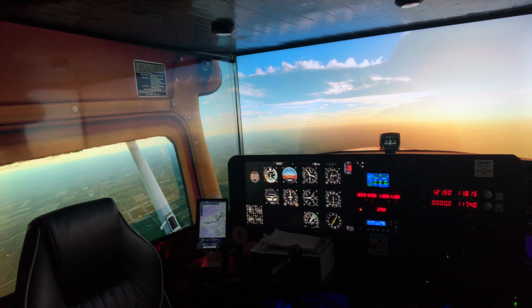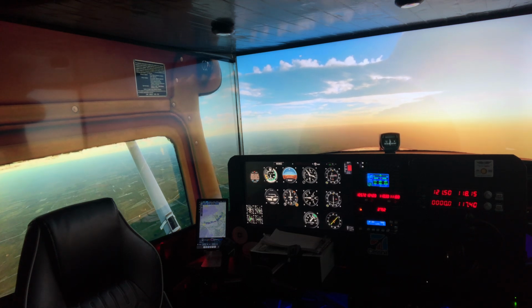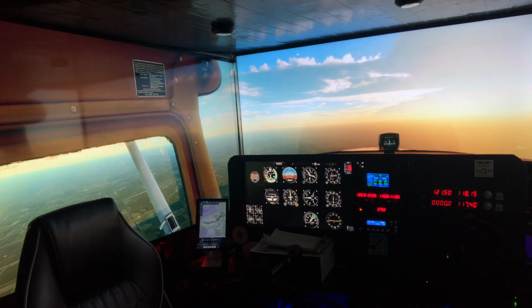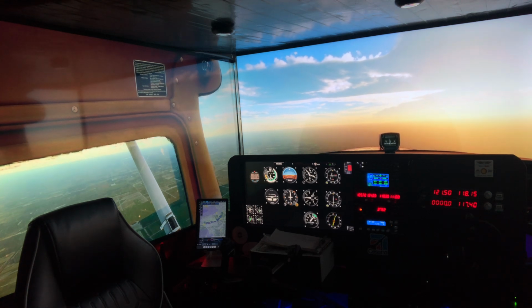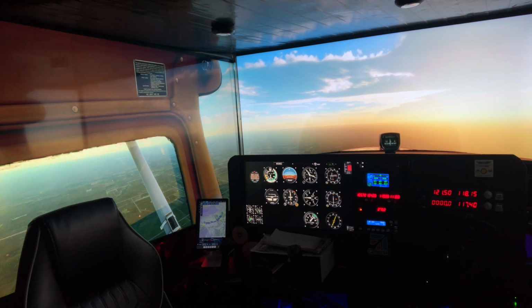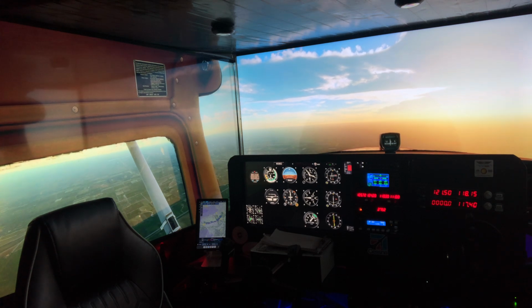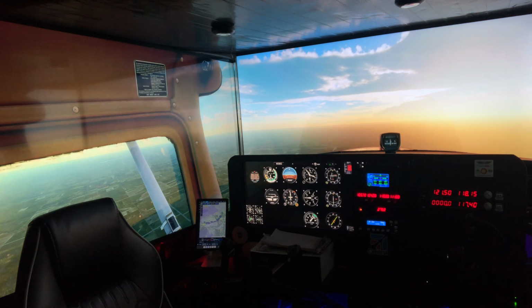Contact center 123.5. We're off of Maritime, about 5 miles north, climbing through 3,600. Flight level 370 eastbound. Center, Roger.